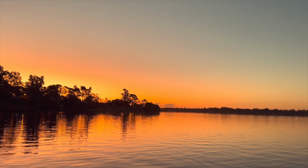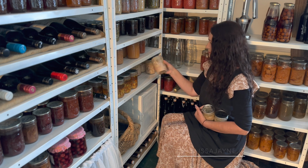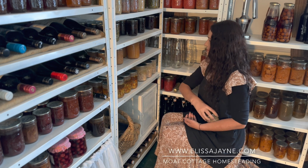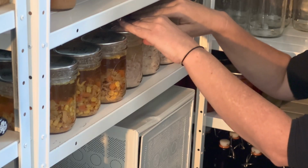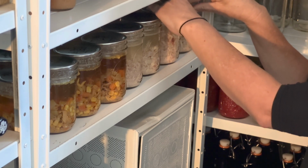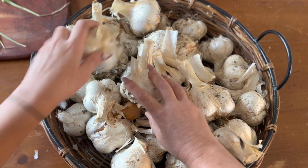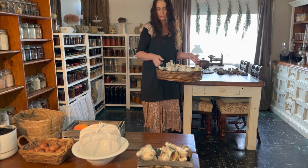Last year ended with a beautiful sunset and this year started with a bang. So it's the perfect time to be organising the pantry larder, ready for all the summer produce that's already starting to come in. I like to really go through the pantry larder at least 2 or 3 times a year, and summer is one of the times that it really needs to be done for the produce that's coming in. I put away any canned goods that I've recently canned, and I can put away the garlic that's been cured that I harvested at the end of last year.